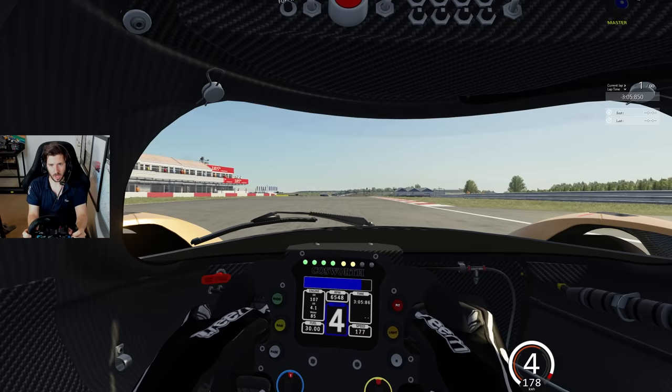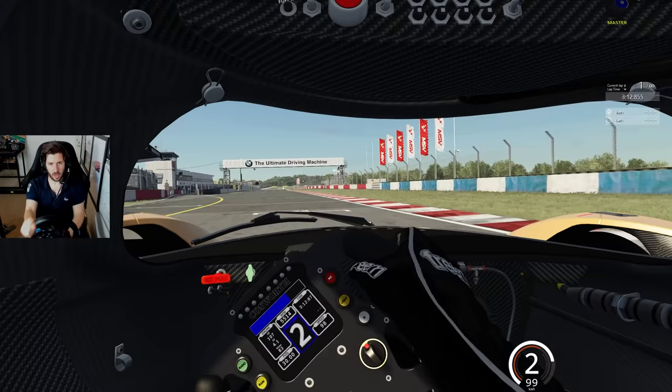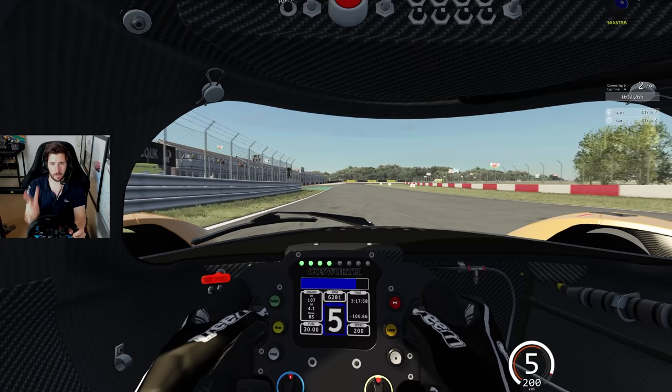So coming up to the last corner then, for my outlap, I've noticed this car is a lot more sketchy on the brakes than it is in real life, so I've got to be very careful of that going into the first corner. But here we go, flying lap time. Let's see what sort of lap time we can do on the base level of this car.